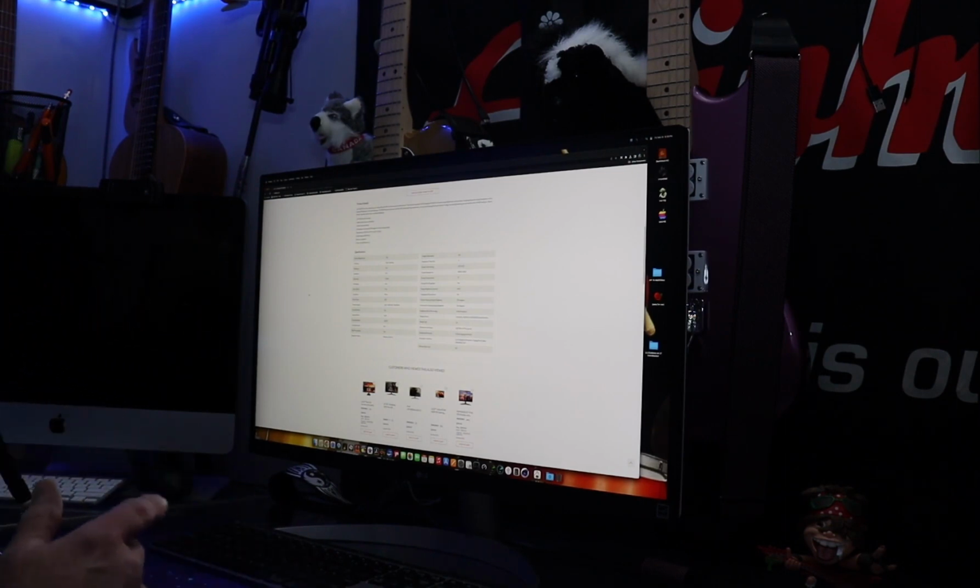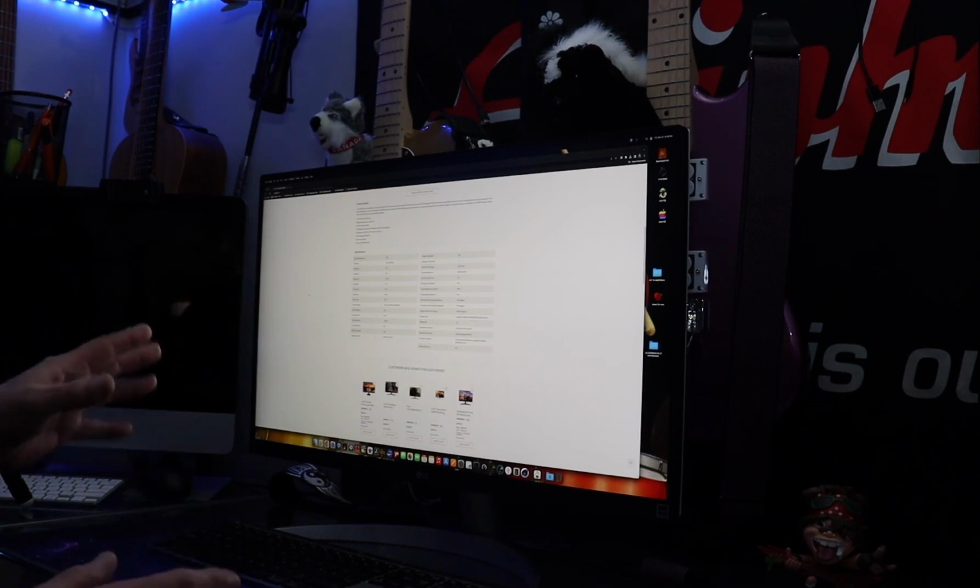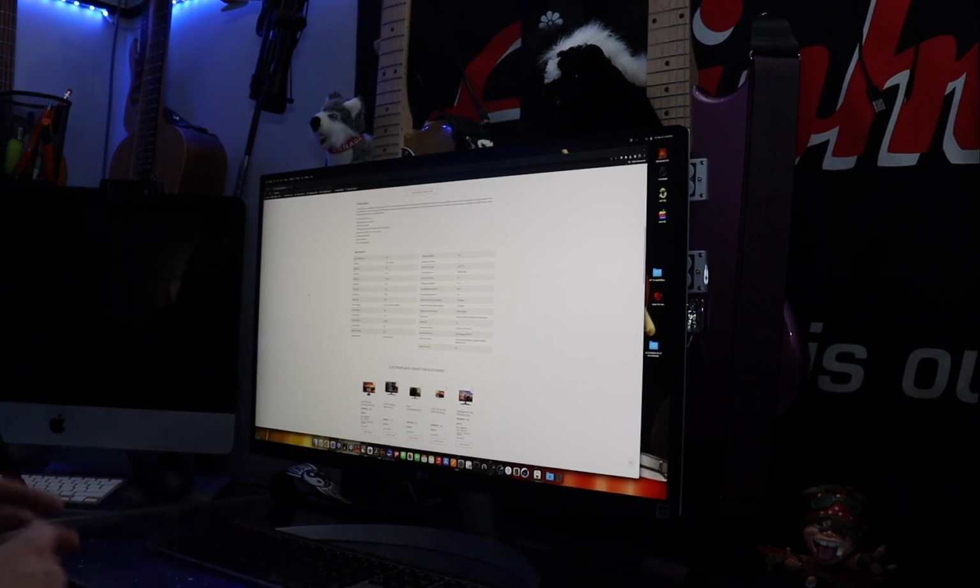Now on the PC you've got to have some serious power to run a 4K display. Your video card better be a good one in order to run a 4K display properly, especially for gaming and stuff. Now I know gamers technically run 1080p because you get the best FPS, etc.